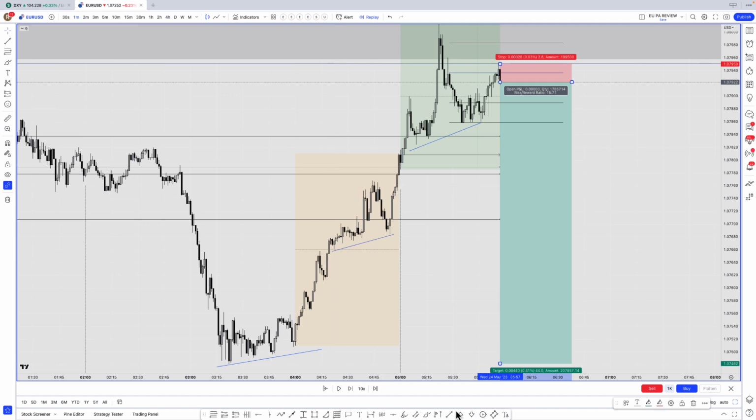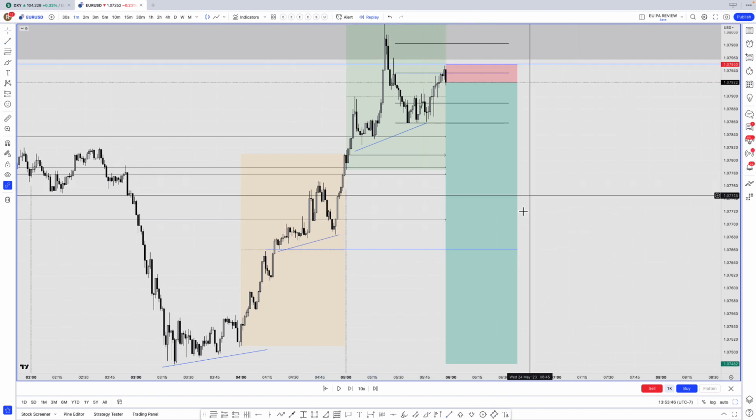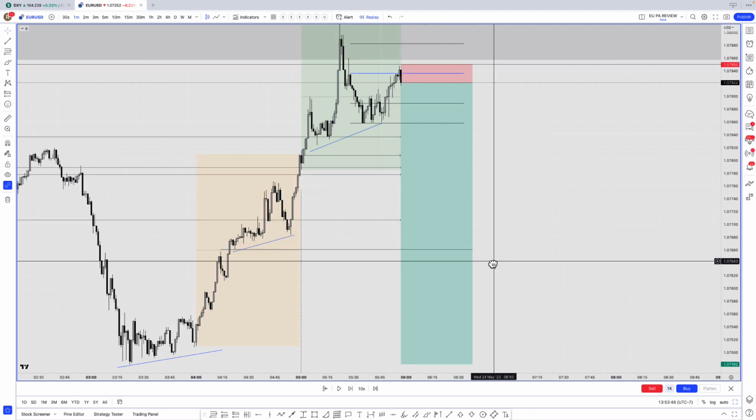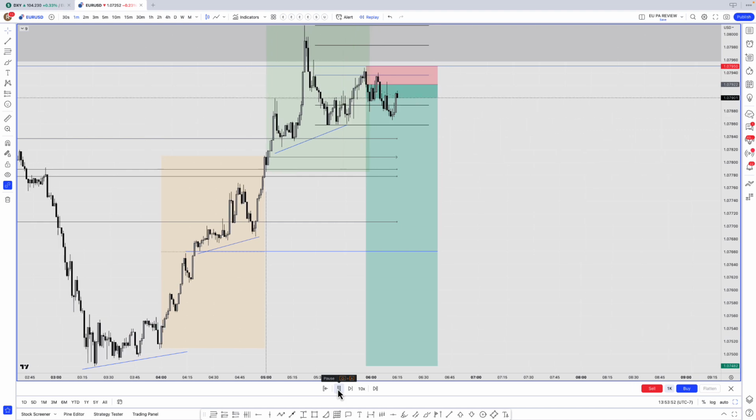TP1 is always going to be around the halfway mark, wherever a valid area that's reactional is. So that's 50% off at this TP. It took a while to get there, but it does eventually get there.